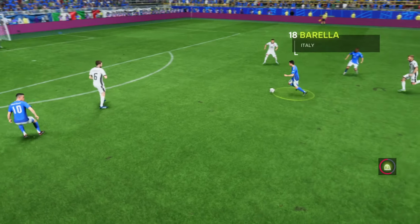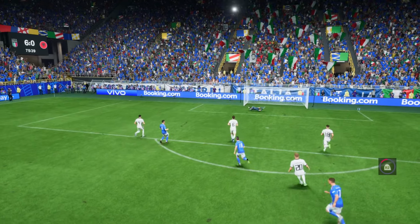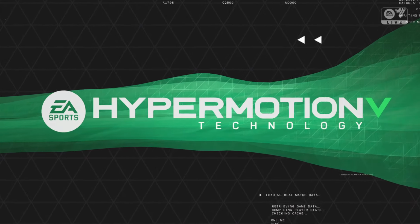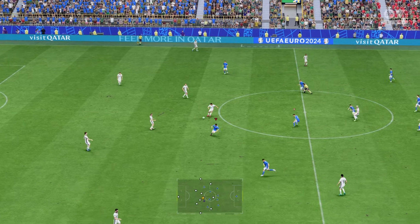Because that struck so sweetly. He really does surprise everybody here, not least the keeper. What a good finish that is. Well, it's an out-and-out pasting. 6-0.